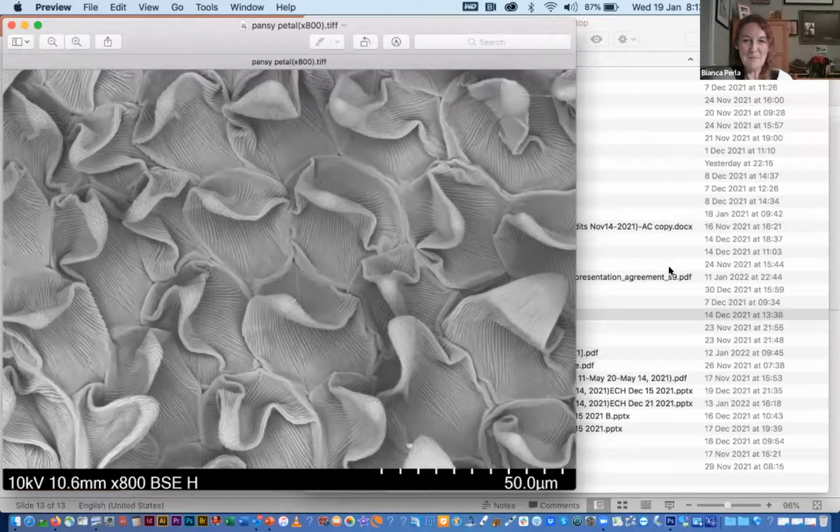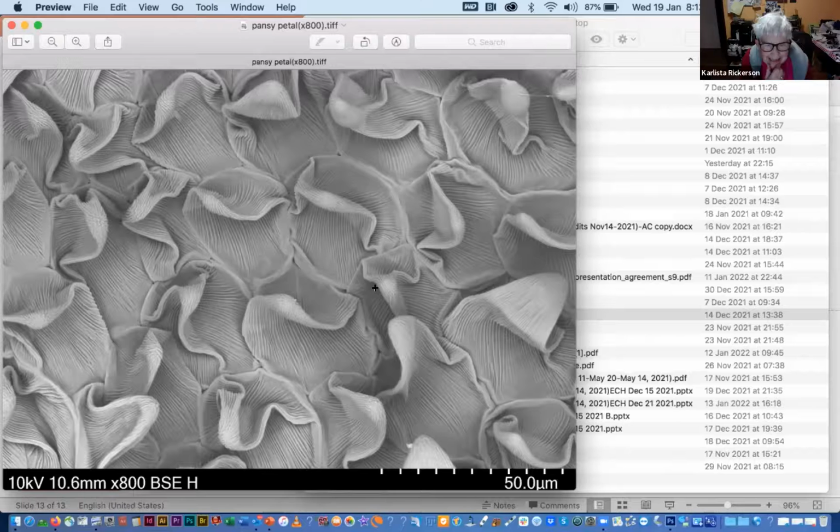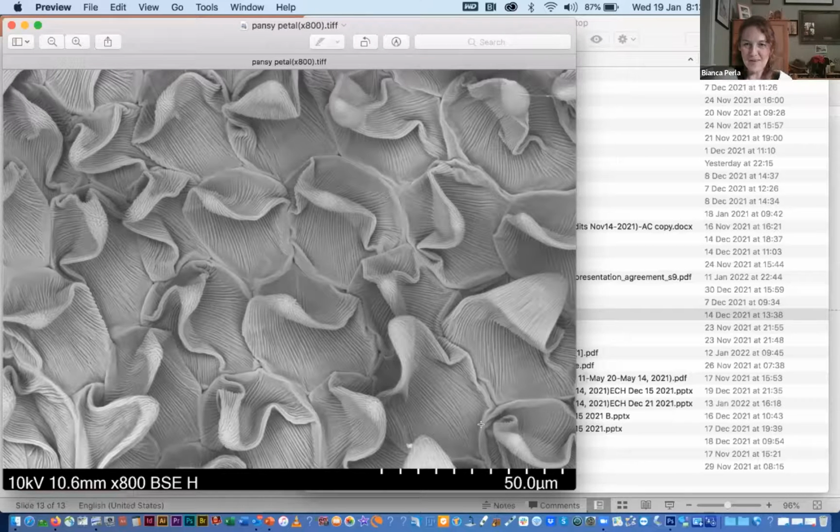Pansies are so beautifully colored, but remember, you only get grayscale on a scanning electron microscope. I love living in the digital age, because otherwise we wouldn't have scanning electron microscopes. This is a dried one, so these have been dried down. If you were an artist, to draw that would take forever. But isn't that beautiful? Gorgeous. One little part of a pansy petal.